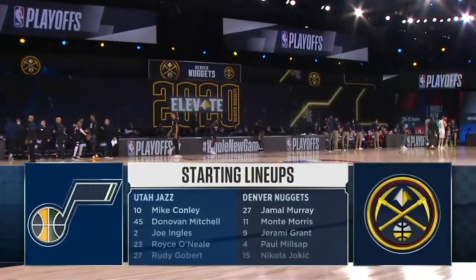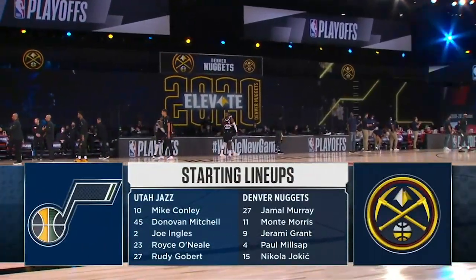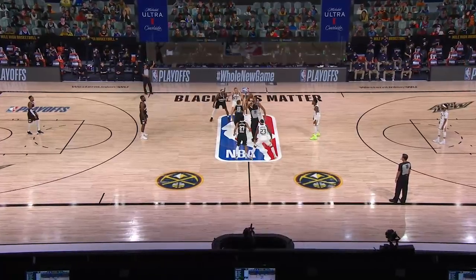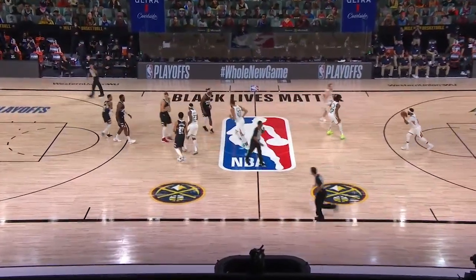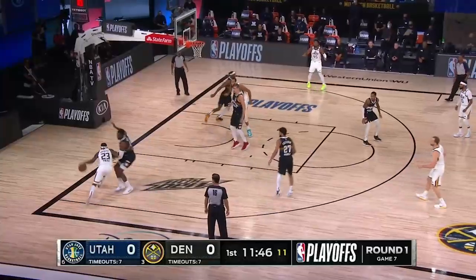For the respective teams, Conley and Mitchell in the backcourt. Ingles. The pick and roll better. The high screen roll is going to be crucial. Gobert wins the tip. Ingles, hand corner.